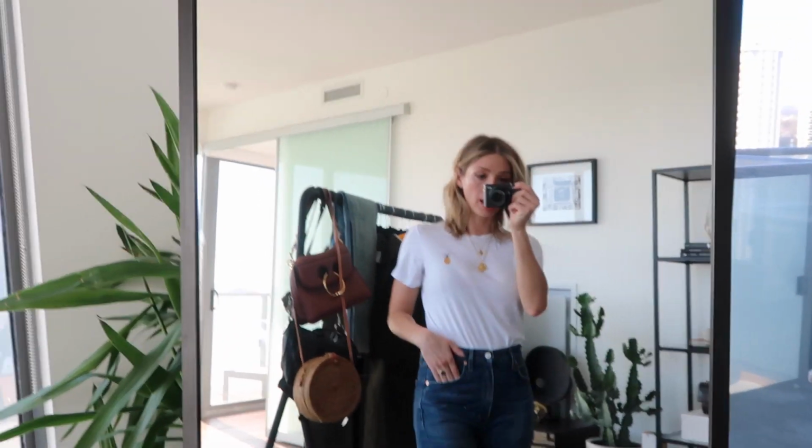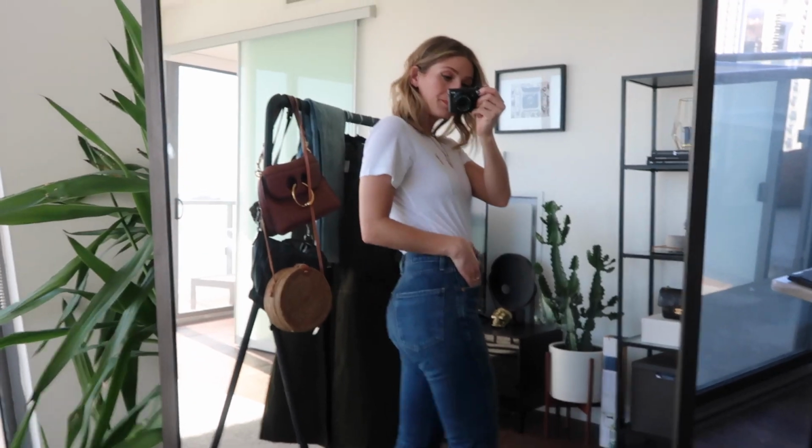I've had my Leah jeans for over 5 years and they just keep getting softer and more flattering, and I just love them. They're definitely an investment and I'm absolutely aware of that, but I really think they're flattering and they're my favorite. Ooh, there you go, outfit one.